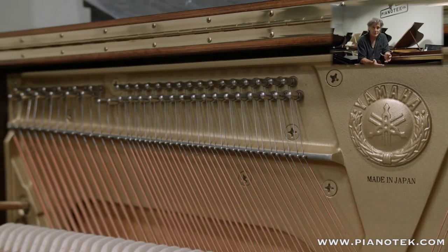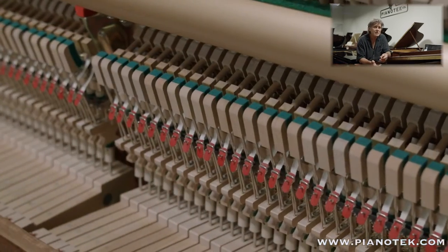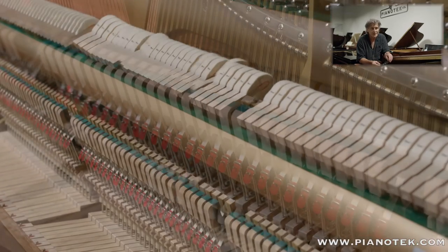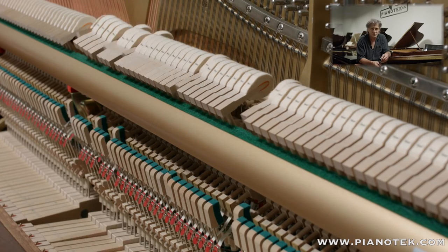So if you happen to be in the area, please feel free to come in, play and examine this piano. If you're not in the area, please feel free to hire any piano technician of your choosing to play and examine it for you. We're always extremely comfortable with that.